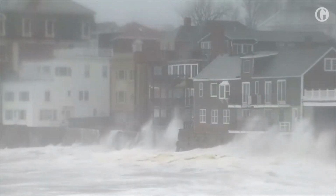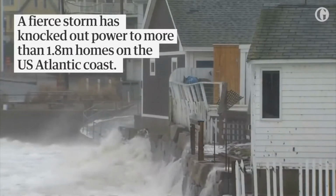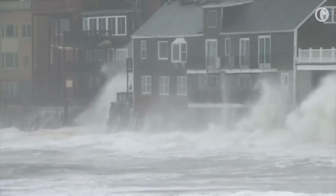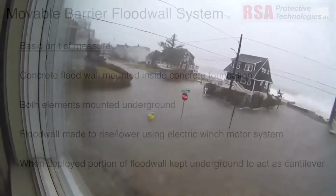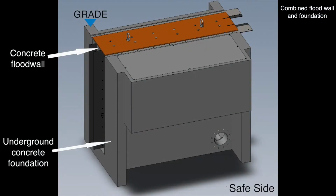This year saw deadly sequential nor'easters devastating Massachusetts coastline and inland areas with severe flooding. RSA's movable barrier flood wall system is a precast concrete flood wall mounted underground inside a concrete U-channel that is made to rise or lower to prevent flooding.